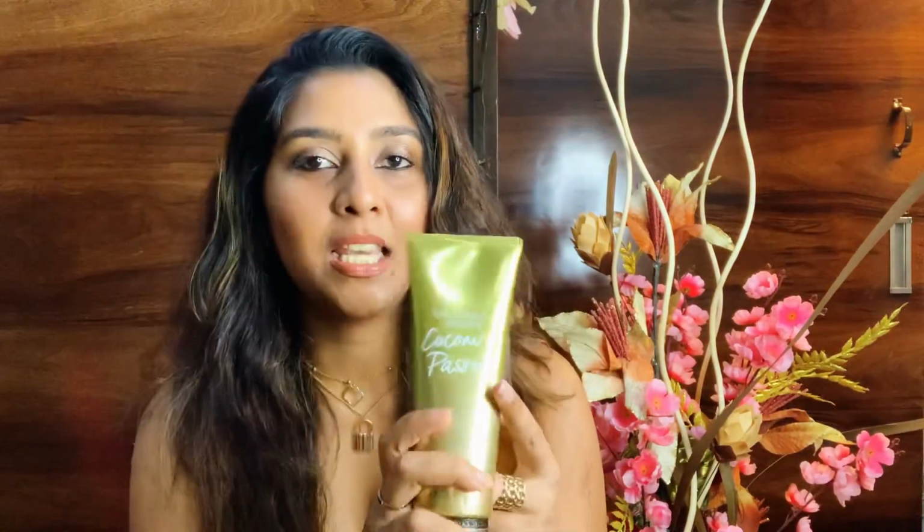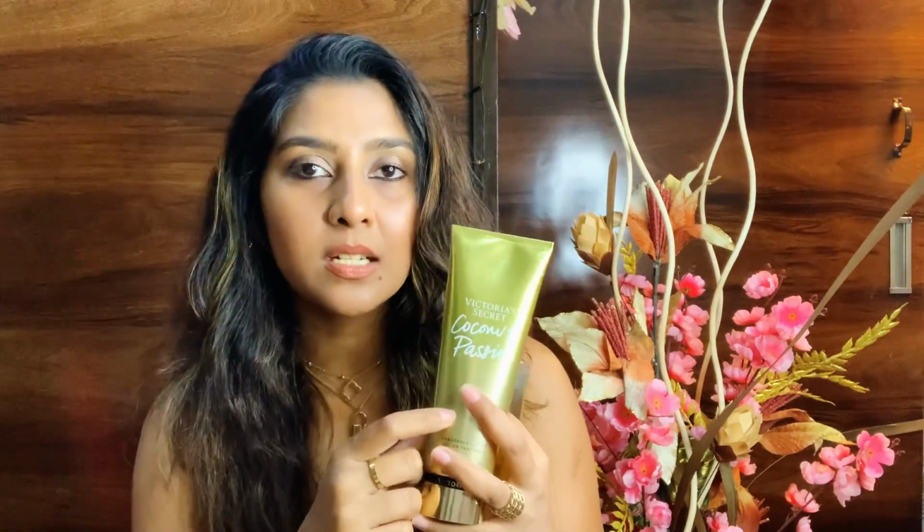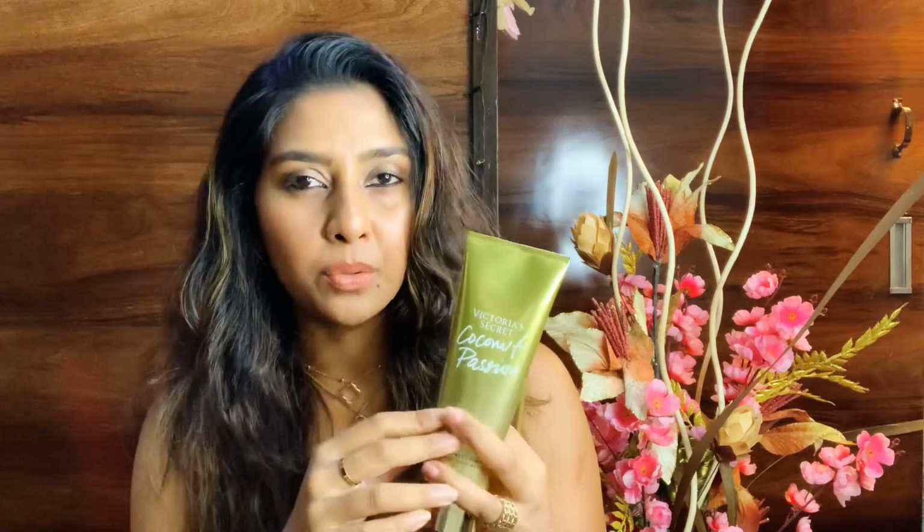And also, from the same range, I have a body moisturizer. I won't lie, I don't use it every day because the weather and the humidity gets so sticky, but I try and use it at least before I go to sleep. Because a very quick tip: as much as your skin dries up in the winter or cold weather, it dries up the same way in summers too.